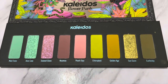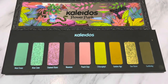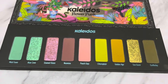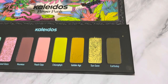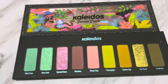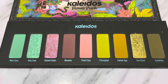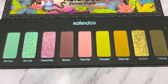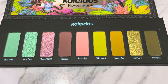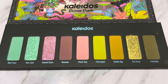I can definitely see this as a palette I'm gonna gravitate towards more during the spring and summer. It's just so fun. All the shades blended very beautifully. There wasn't any patchiness. The only shade that I actually had to make sure to blend was Earthship, but that's just because it's a very dark color. So I did have to take some time to blend that out, but also I'm just not good at blending out dark eyeshadows on the outer corner. I've done makeup for years, but I'm not perfect. I've literally just learned through YouTube videos, so I'm definitely not perfect by any means, but I love the look I did.